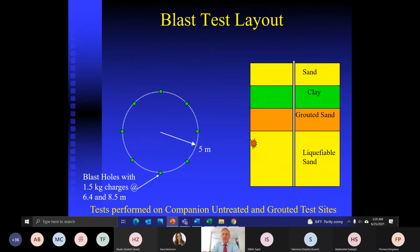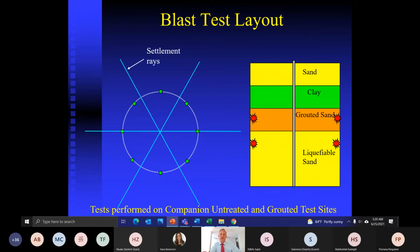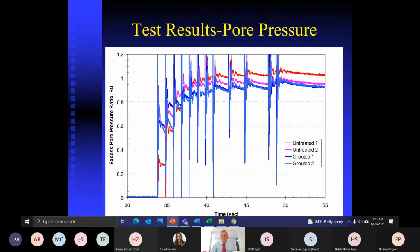in comparison to this. So we used blast charges, 1.5 kilogram charges at 6.4 and 8.5 meters that would liquefy or see what would happen to the grouted sand and the liquefiable sand. We had settlement rays coming out from the center of the blast zone so that we could compare the settlement with and without grout treatment. We had piezometers located at 6.4 and 8.5 meters, so in the treated zone and in the untreated zone. Now you may be surprised to learn that in both the treated soil and untreated soil, the blasting produced liquefaction. So we have an excess pore pressure ratio equal to 1.